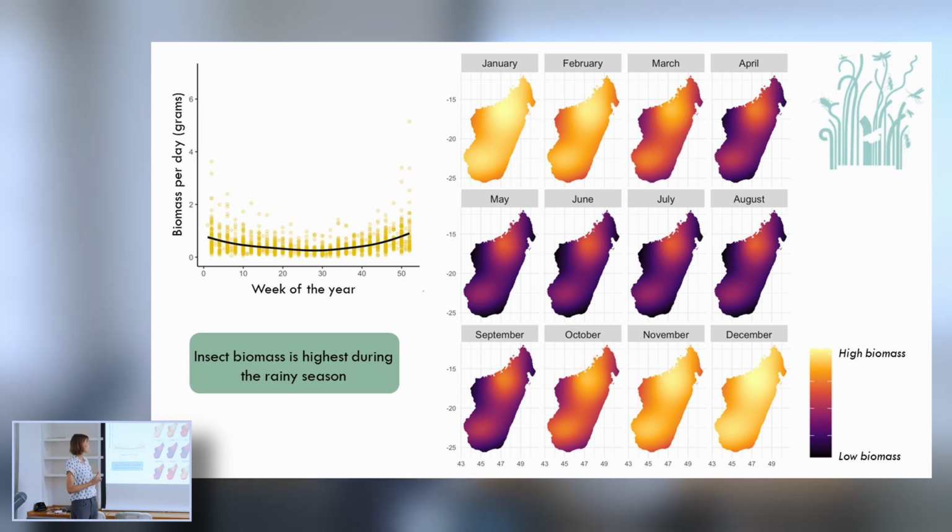And on this right graph, you can basically see the same pattern, but visualized on a map of Madagascar. So again, January, February, and also a little bit of March, there's high insect biomass, but then it drops when the dry season starts around April, May, and then it increases again towards December.